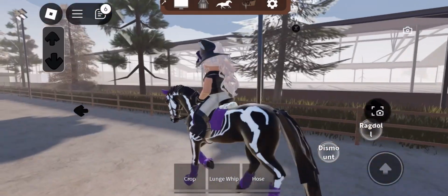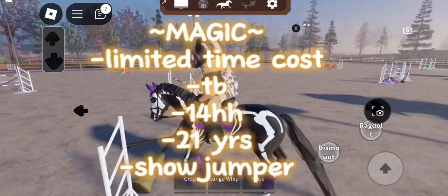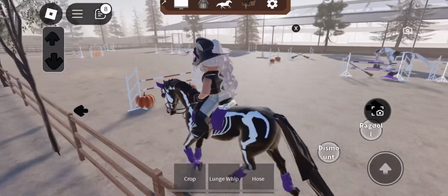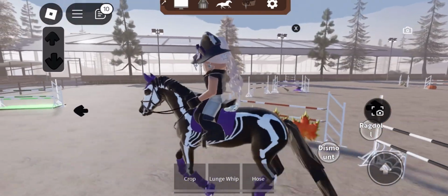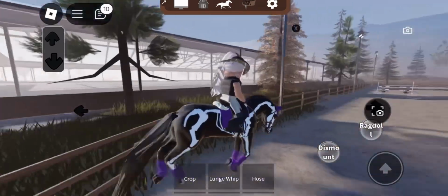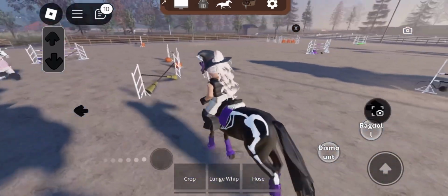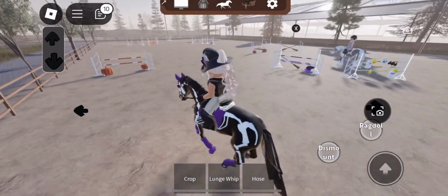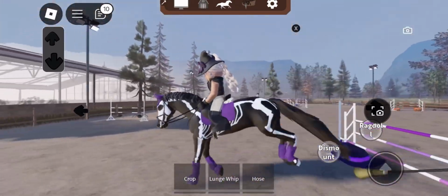Magic is amazing. She's a show jumper. And all of her information is coming up next. As I said before, she is a show jumper. And I just want to let you guys know, when you join the game, I don't think that these coats will be out straight away. They are Robux coats, and I think they are only offered to the people who had played the game when the Halloween update came out. If you had it before the Halloween update, I think it's offered to you. But if you get it after the Halloween update, you will have to buy that as well. So just want to let you know, if you can't find it when you join the game, they are real, just letting you know.